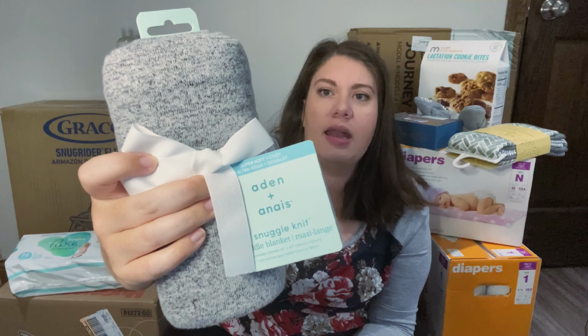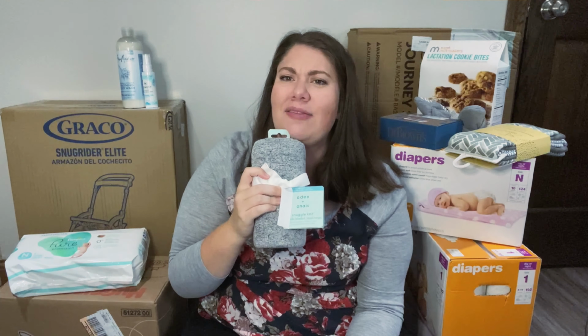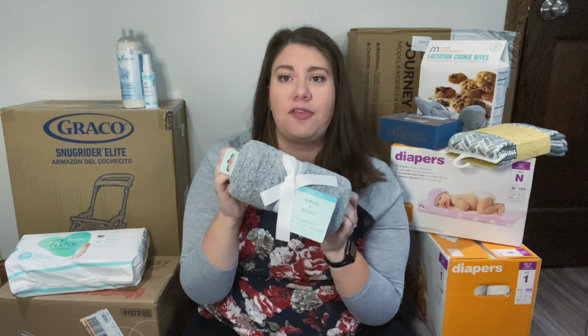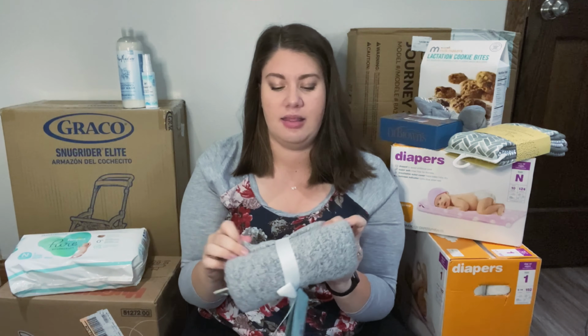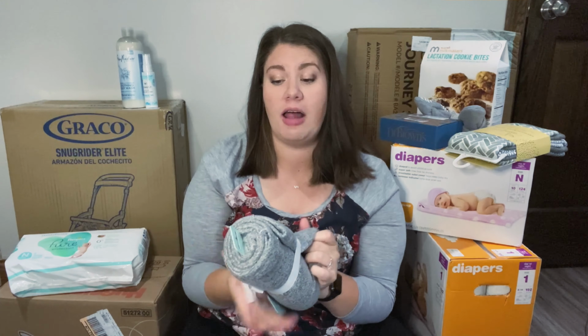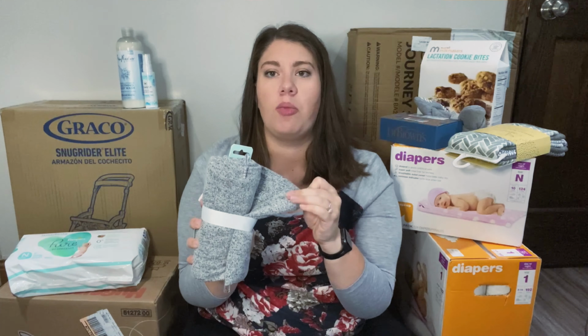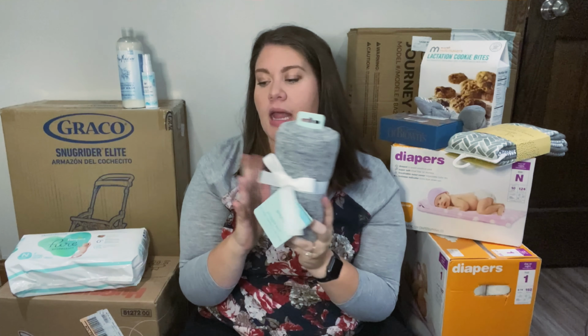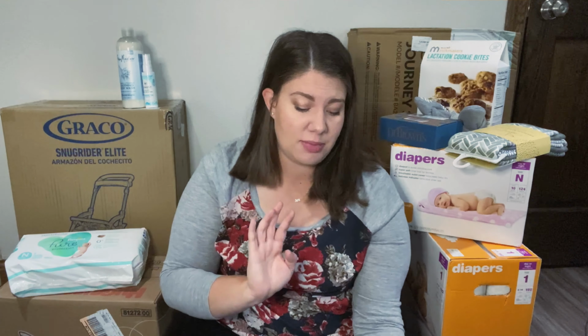It is an Aiden and Anais. I never know how to say that. I wish you guys could feel it. It is seriously so soft. I had to get it. This one I actually bought in store a while ago, I think even before we knew what we were having, but it's a really soft knit blanket. I thought this would be great since he's going to be born in the wintertime. I feel like you just can't have enough blankets for him because it's going to be so cold here.